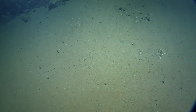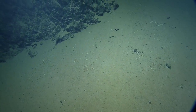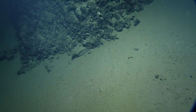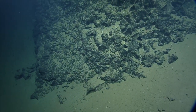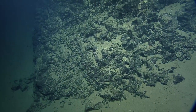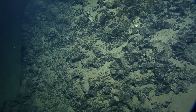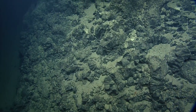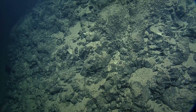Here it is. Here we are. We've made it. We made it to the base. Incredible. Rocks. I'm starting my time lapse now. Capture this. Oh, wow. You might want to hold on. Roger. It's going to get much more exciting here.